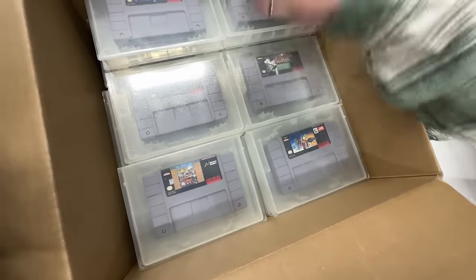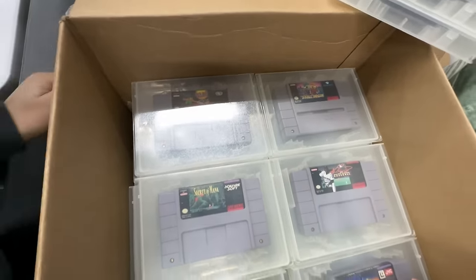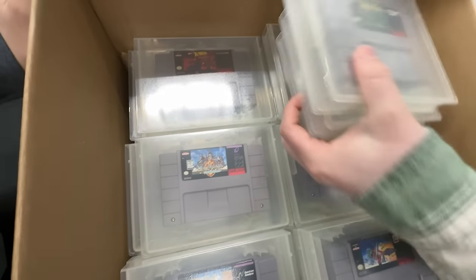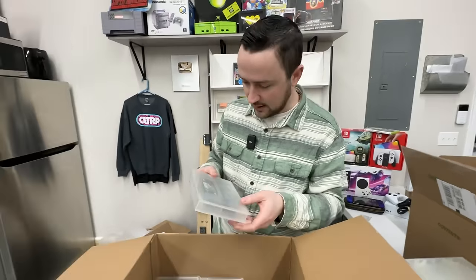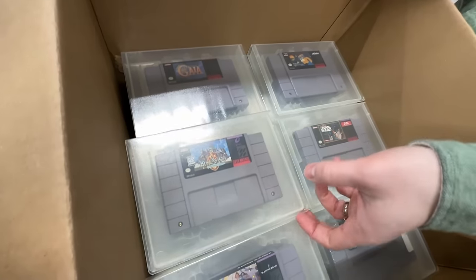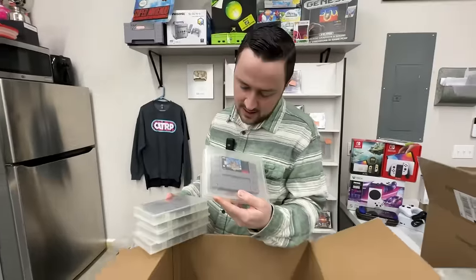Mickey Mania, D-Force, Ken Griffey's, Slam Masters. Secret of Mana. More Ken Griffey. This comes from the time when Nintendo owned the Mariners. What is that? Dino City? Dino City. Yeah. What is this X-Men one? Illusion of Gaia. King Arthur and the Knights of Justice. That sounds like a good time.